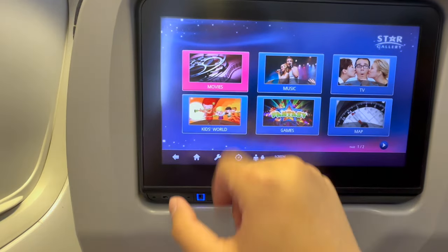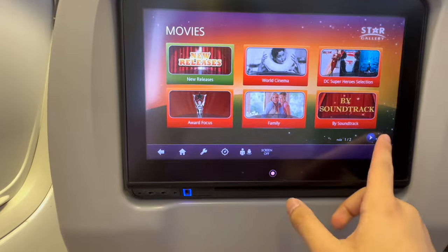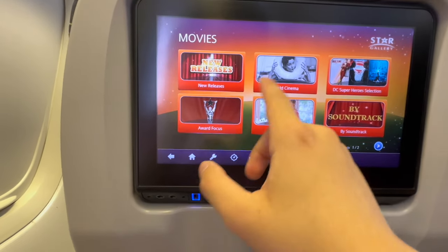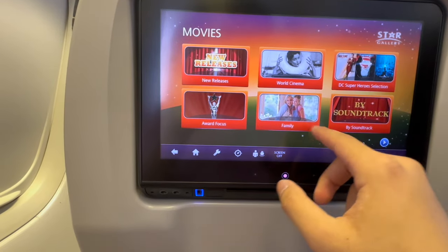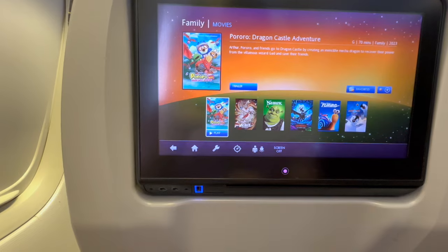Let's have a look at the movies section. As you can see, even the movies section are separated into categories, which I think is an A+ for any IFE system I come across. EVA Air offers a good amount of Asian and international movies to choose from, including some new releases too.